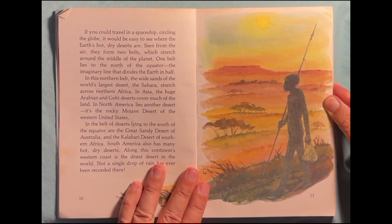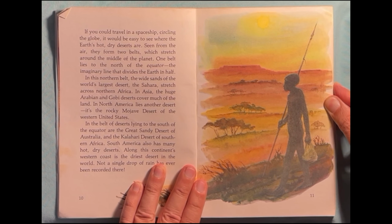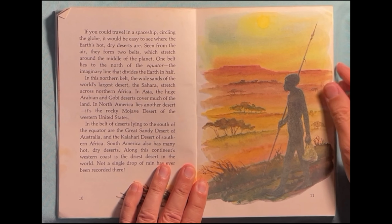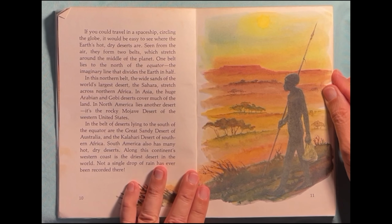If you could travel in a spaceship circling the globe, it would be easy to see where the Earth's hot, dry deserts are. Seen from the air, they form two belts, which stretch across the middle of the planet. One belt lies to the north of the equator, the imaginary line that divides the Earth in half. In this northern belt, the wide sands of the world's largest desert, the Sahara, stretch across North Africa and Asia. The huge Arabian and Gobi deserts cover much of the land. In North America lies another desert. It's the rocky Mojave Desert of the western United States.